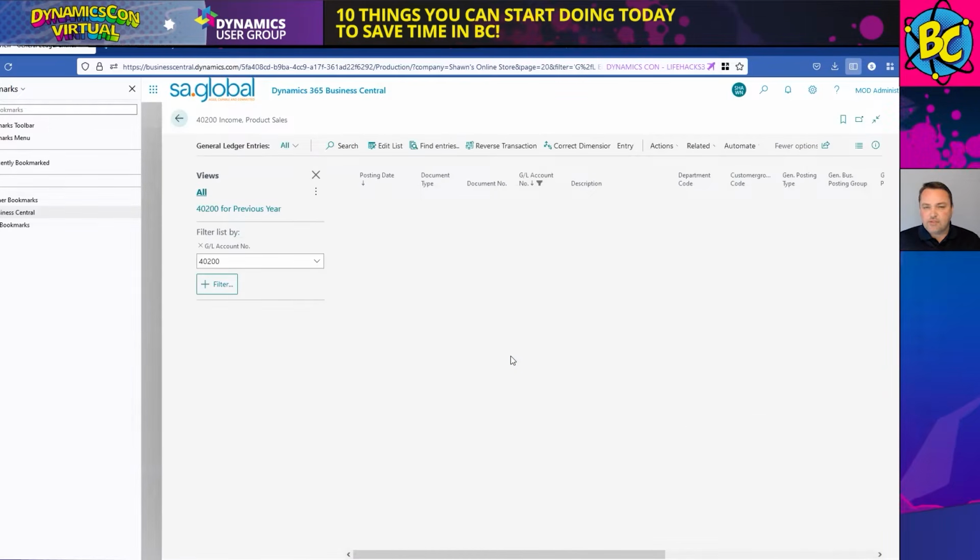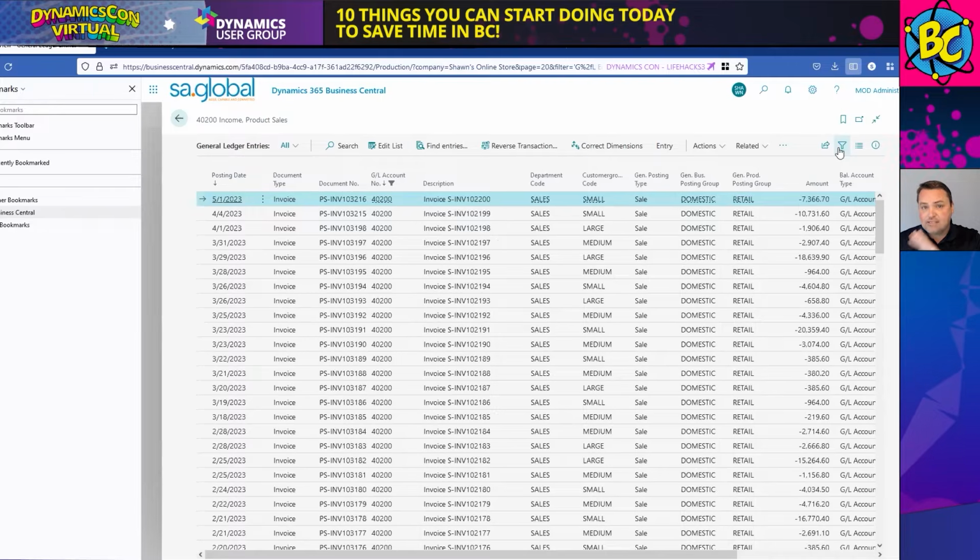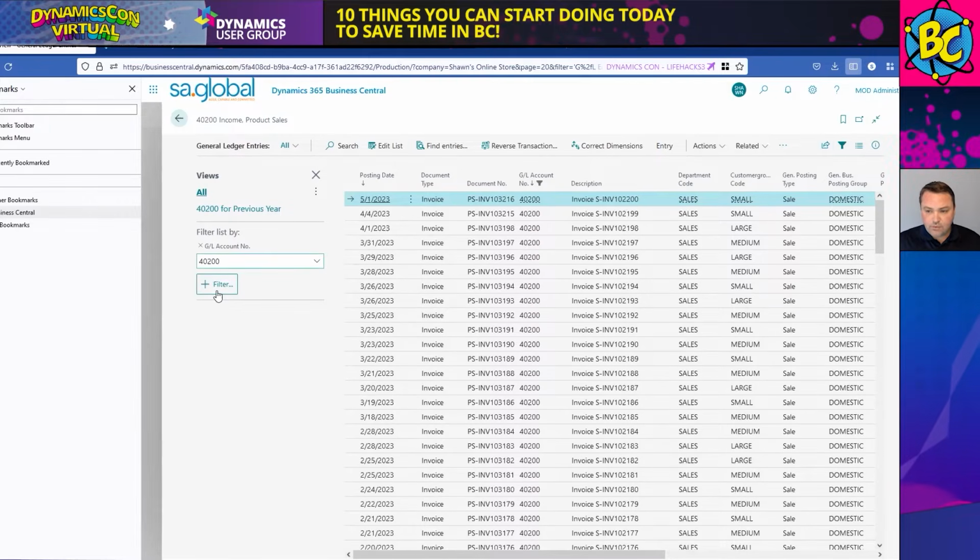And when I click on that, because I'm clicking on that flow link from within the chart of accounts, it already knows that I want to filter this by the GL account 40200. So you see my filter is turned on. If it's not already there, maybe you go into a list from a different way and it's not there. So you simply use the filter icon to turn on the filter pane. You can add different ways. Now this particular one is the 40200 account, with no date restrictions yet.